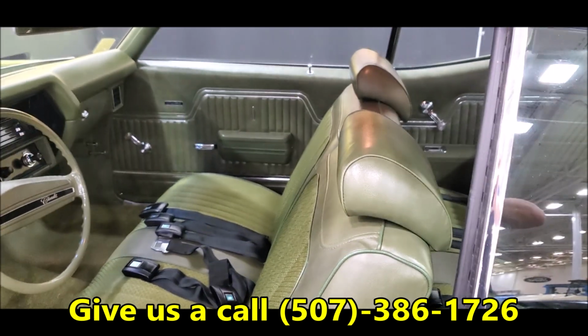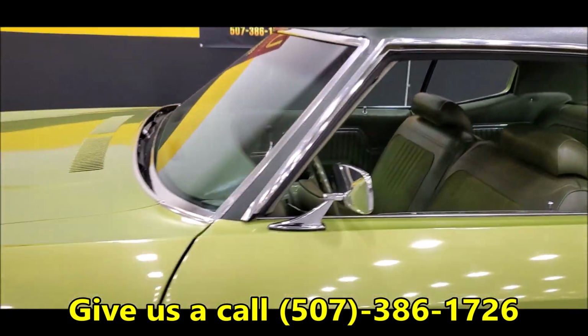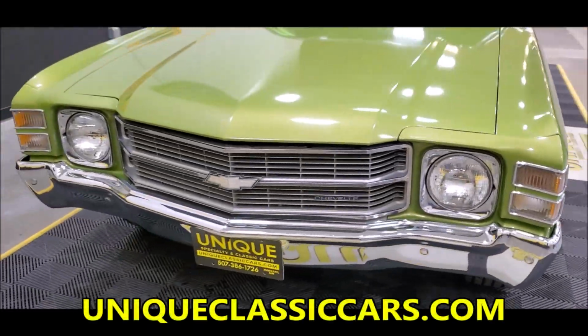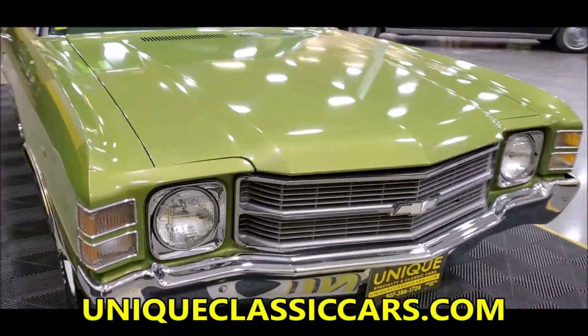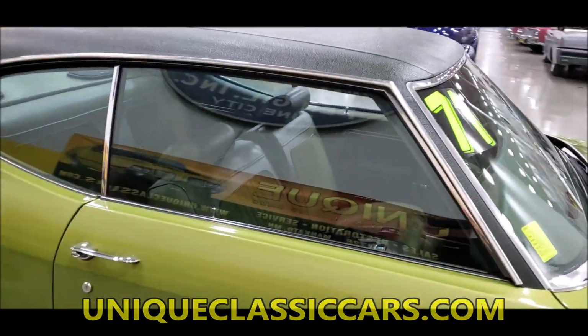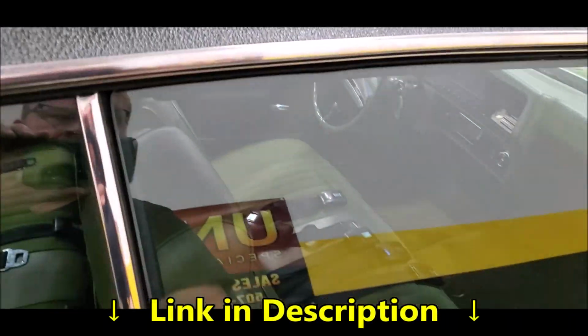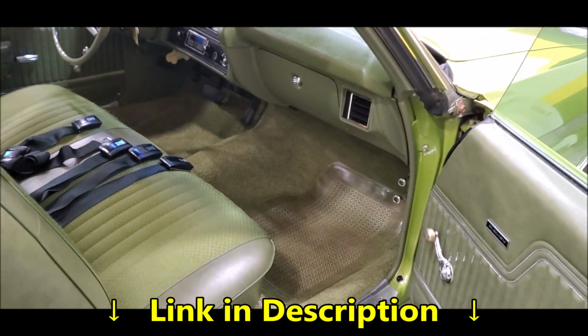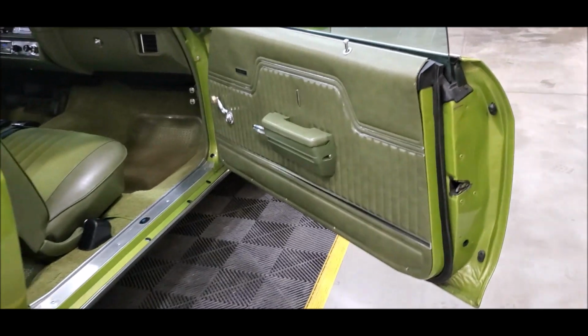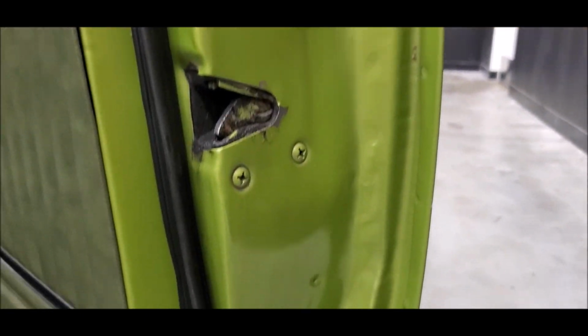We'll move around to the other side here quick. Again, as I mentioned, all the still pictures for this car are on our website at uniqueclassiccars.com. This car is powered by its numbers matching 307 V8, turbo 350, excuse me, automatic transmission. Again, I'll show you this door as well. Very clean.